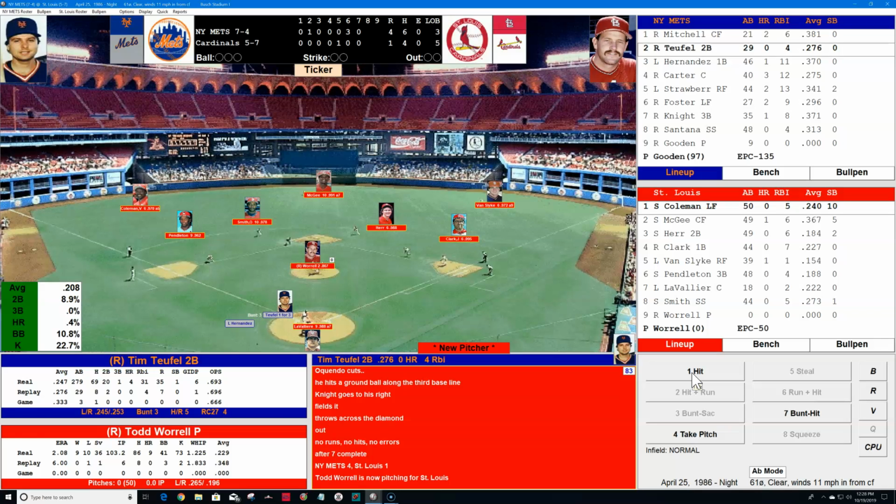What are your thoughts on Todd Worrell? I thought maybe he just didn't pan out to be what a lot of Cardinals fans thought he was going to be, and I actually thought he was going to be an awesome pitcher. He could be pretty good. He just wasn't the pitcher I thought people thought he was going to turn out to be.